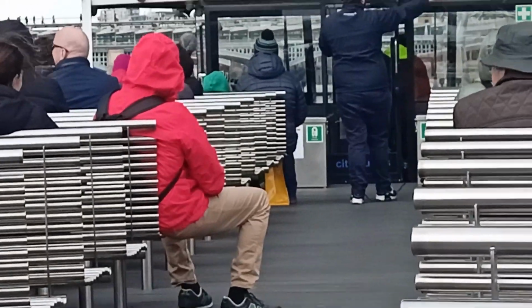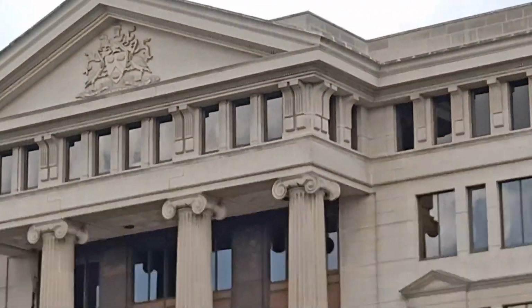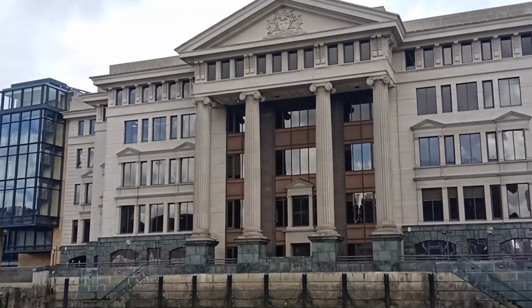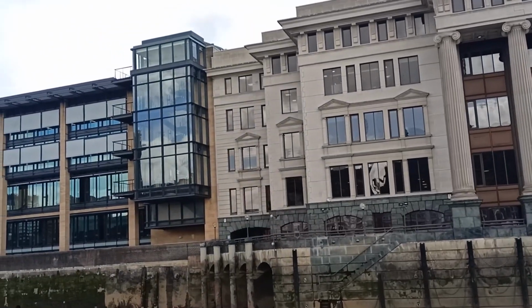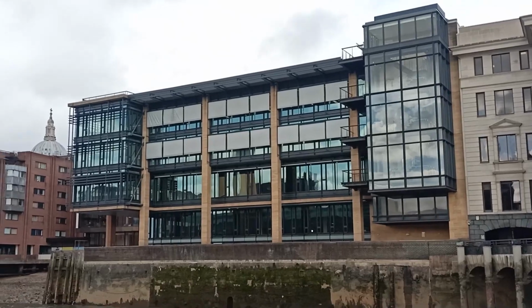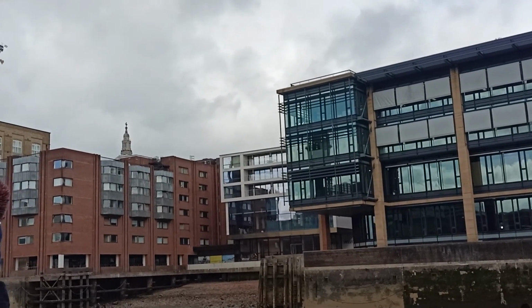Now, to the right hand side, this white building with the 4 columns, this is Vintners' Place. It's home to the Vintners' Company. In that building, they have one of the most undesirable jobs in all of the world, and that is testing some of the wines and the spirits that go and sell in restaurants in this country. It's a very undesirable job. I'm not sure who'd want to work there. I've heard there's a 10-year waiting list to get your CV looked at. It sounds like a dream job to me, but anyway.